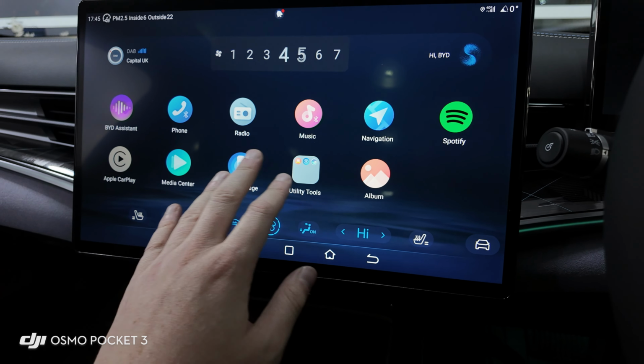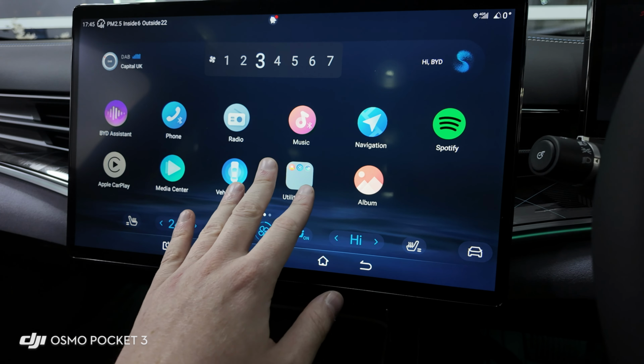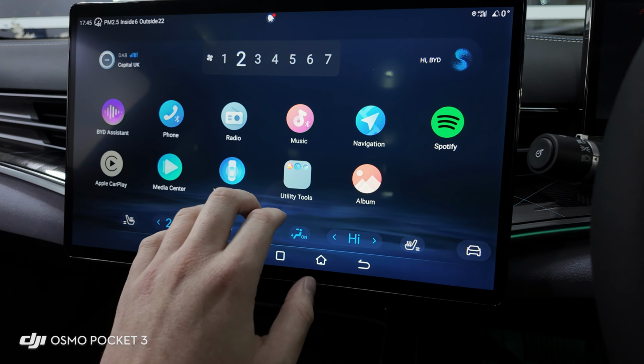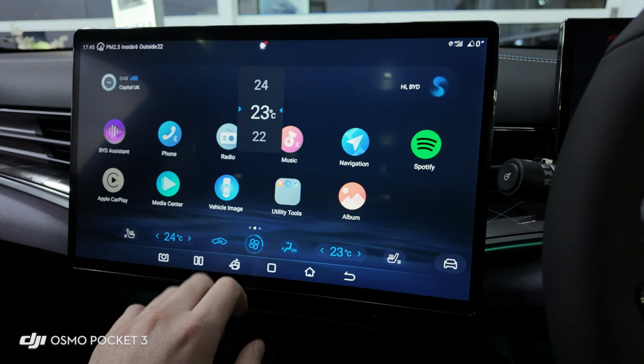Temperature wise, I'm just going to turn these fans down, sorry. You can use 3 fingers like I did there, left and right for the fan speed, or you can go up and down for the temperature. It's really hot in this car at the moment.